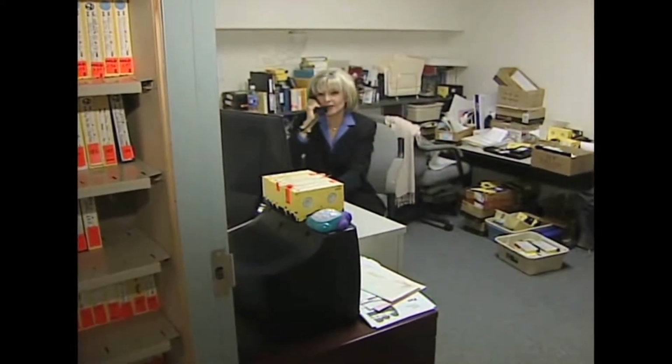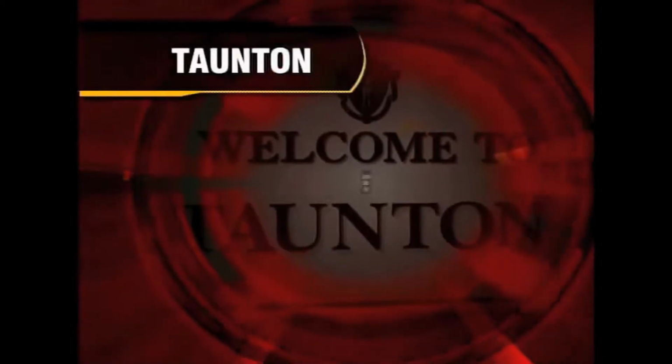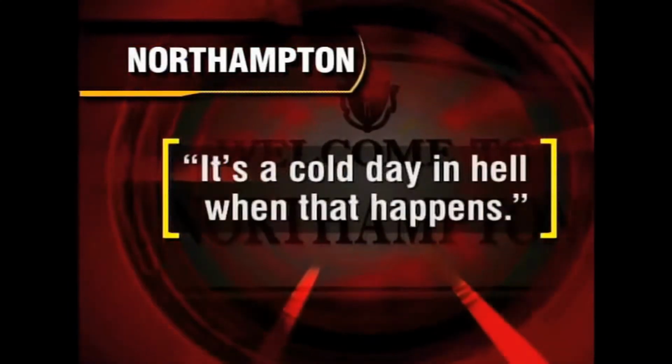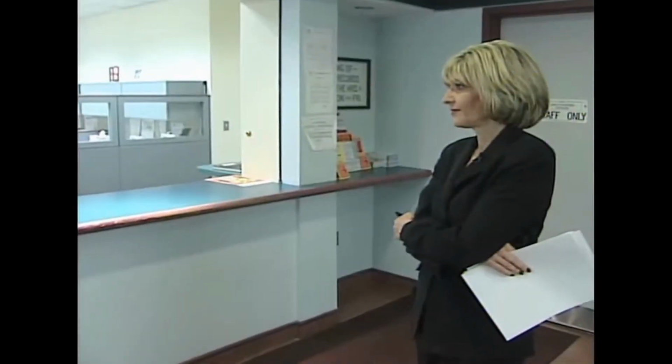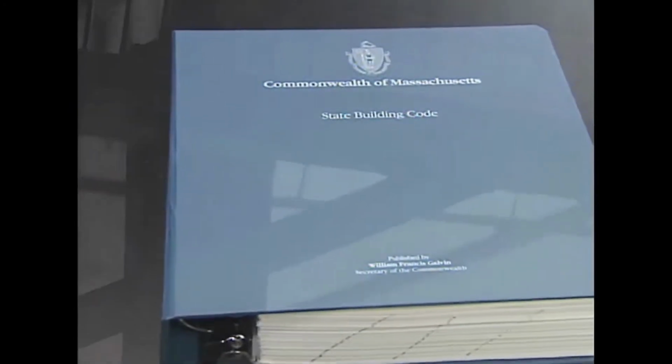Would you talk to us on camera about this? No? But when we surveyed 24 more communities, most admitted they had no idea how many fire escapes were certified. In Taunton, inspectors told us they haven't seen a certification in 25 years. Northampton officials said it's a cold day in hell when that happens. In Cambridge, too, not one of our test buildings was certified, and the official in charge would not come out to discuss it. In Boston, where there are more than 8,000 fire escapes, again, according to inspectional services, not one we checked was certified. Officials know they are required to enforce the building code, but they admit they don't always know if owners are breaking the law. The building code is being ignored. Right, but it's difficult to write a violation when you don't have knowledge of something like that.